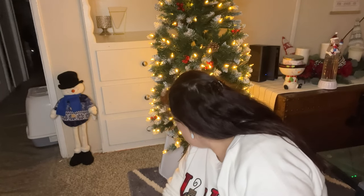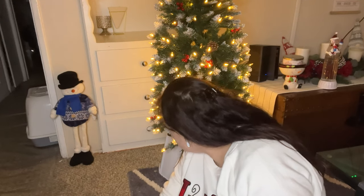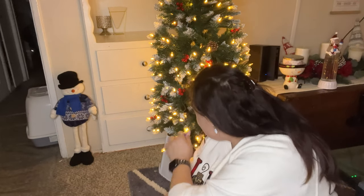Misty? Oh, Lord, have mercy. She is in the tree. And her little head is popping out here.